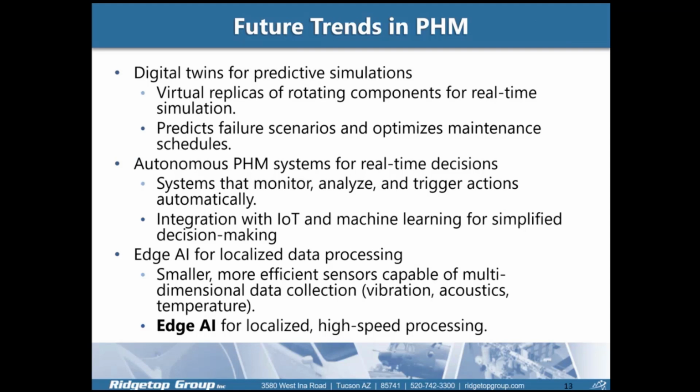So looking into the future of PHM, as I mentioned, Ridgetop historically has kind of excelled in the first three blocks of the PHM functional model, which would be sensors, sensing, acquiring, and analyzing data. But as we move to the future and what the future trends look like, we really want to tackle those advising and acting processes. And some of the trends that are shaping the future of PHM right now are the use of digital twins.